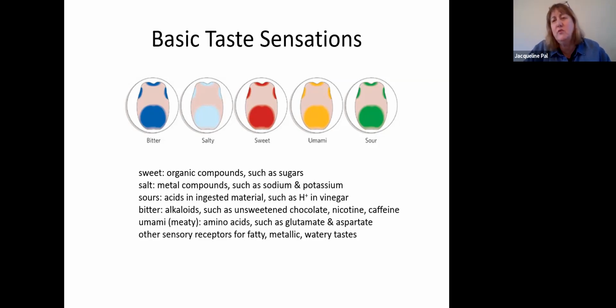And then our newest well-recognized taste is umami. And umami is that meatiness. So it's the difference between the taste of your ramen soup with the package and not with the package, because the package contains glutamate, and glutamate and aspartame, those are amino acids which really give us this meaty taste. And so it doesn't require meat, it just requires these amino acids. And so things like mushrooms can really give you this umami taste as well.